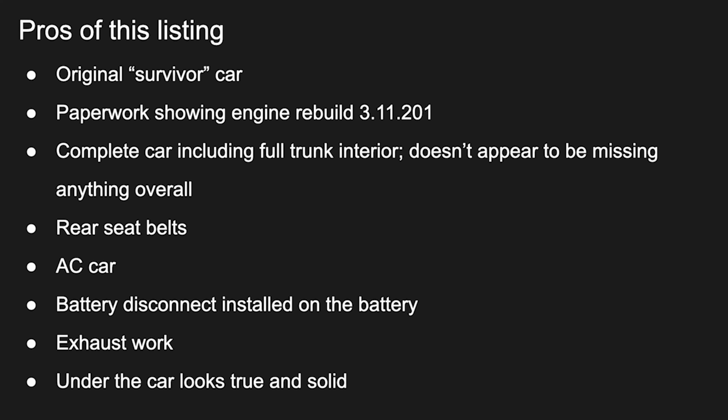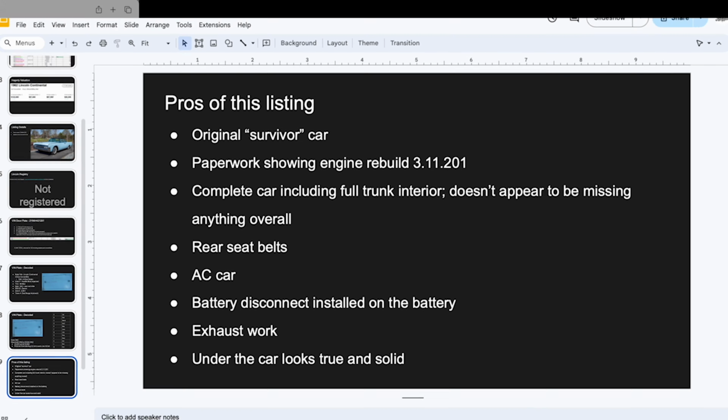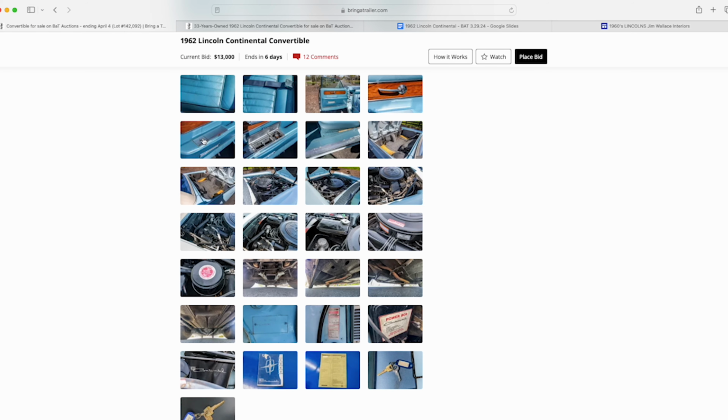The pros of this listing: it's an original survivor car for the most part. The paperwork is showing an engine rebuild on March 11th, 2011. It is a complete car, including the interior and the trunk. It doesn't appear to really be missing anything. It has rear seat belts. It's an AC car. There's a battery disconnect installed already, and there is some exhaust work. It looks solid for the most part underneath the car.